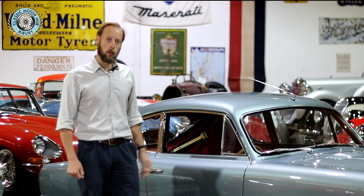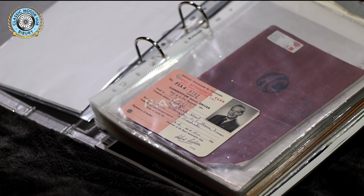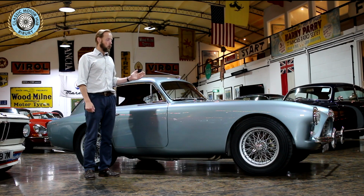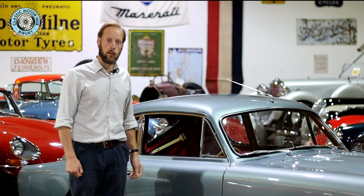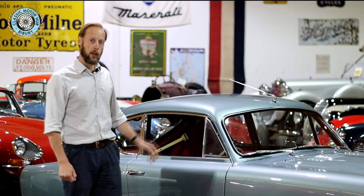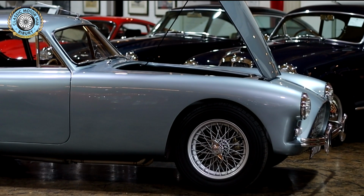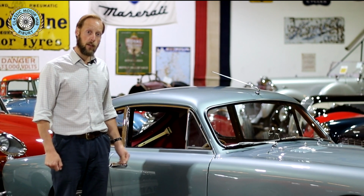It was ordered new by an amateur racing driver of the time, Mr. T.A. Ellison of Bournemouth, and he actually went to the factory, and it was while looking around the factory that he fell in love with this model and ordered one soon afterwards through the well-known AC dealer Ken Rudd. He specified a few quirks on this car, such as the handbrake being on the right-hand side, but otherwise it's a standard AC Aceca.